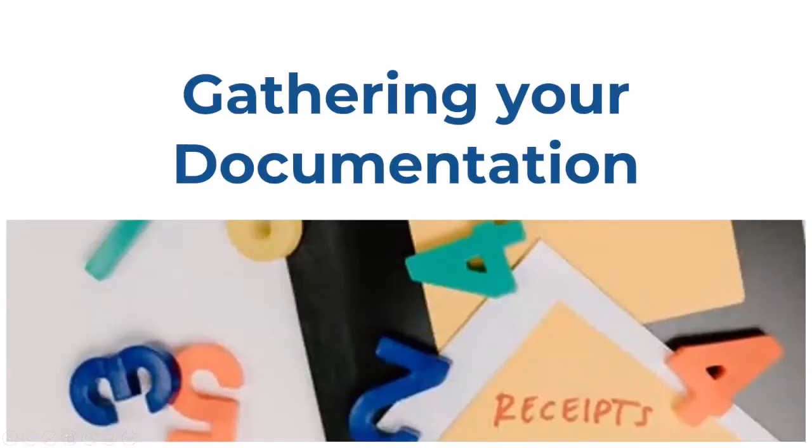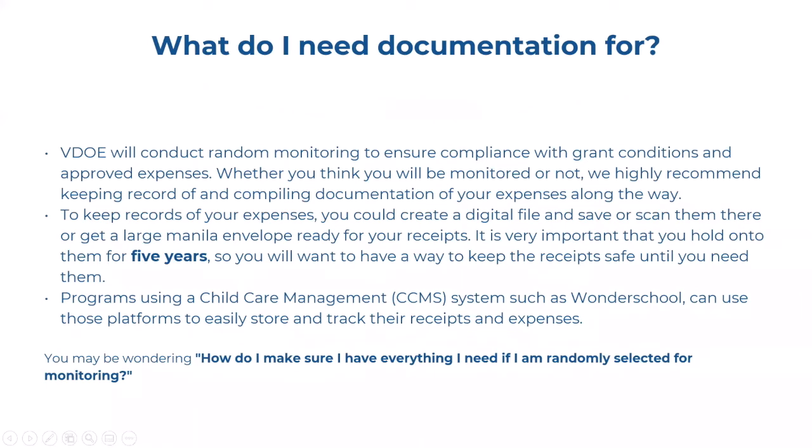So we've gone through different investment strategies for your funds. Now let's talk about documenting your expenses and gathering your documentation. Grant funds are provided upfront, so you don't have to demonstrate need or submit documentation showing that you've already incurred expenses in order to apply for a child care stabilization grant or receive the payments. However, VDOE will conduct random monitoring to ensure compliance with grant conditions and approved expenses.